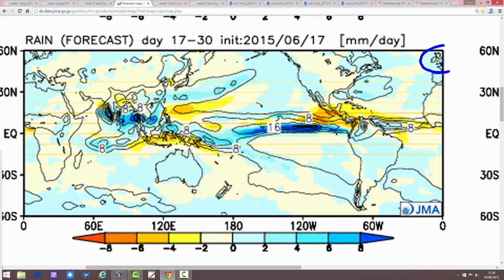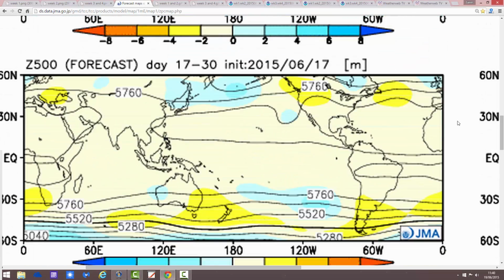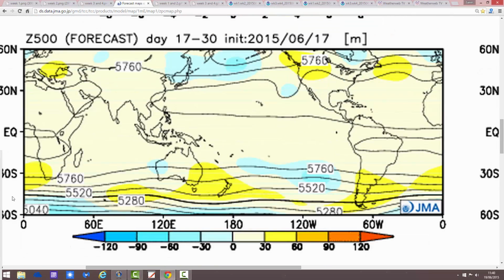The rainfall is lifting up into above average category, and with temperatures still cooler than average, obviously going to be a very disappointing July if that comes off. Again, this is a 500 millibar height anomaly that goes with that 2 week period, and the trough is more or less in there across the country.